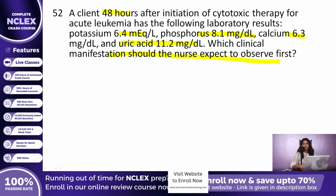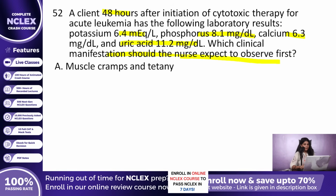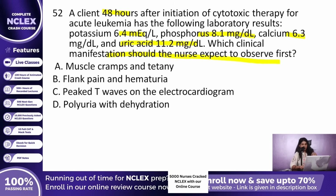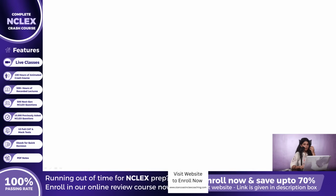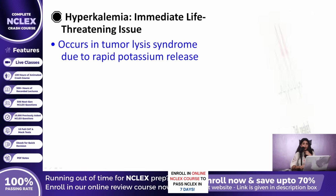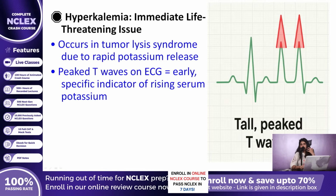See the options. A. Muscle cramps and tetany. B. Bilateral flank pain and hematuria. C. Peaked T waves on the electrocardiogram. D. Polyuria with dehydration. The correct answer is C. Peaked T waves on the electrocardiogram. See the rationale. Hyperkalemia is the most immediate life-threatening electrolyte disturbance in tumor lysis syndrome, and peaked T waves on the electrocardiogram are an early and specific indicator of rising serum potassium.